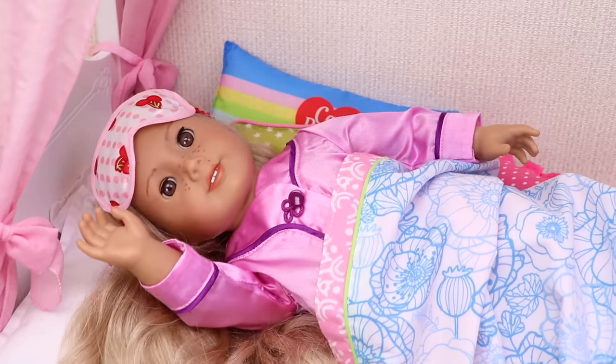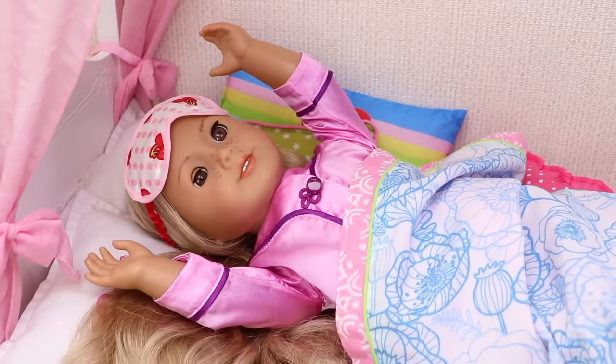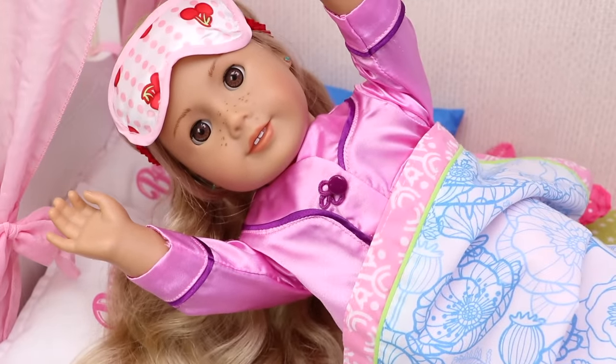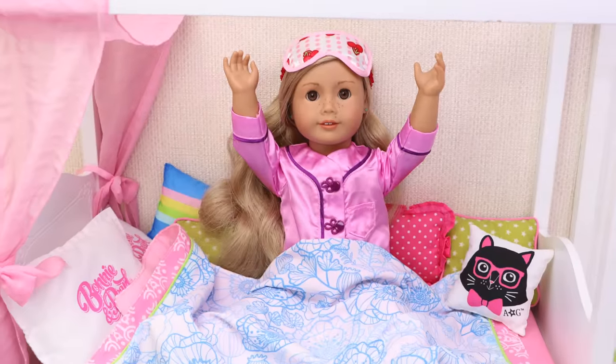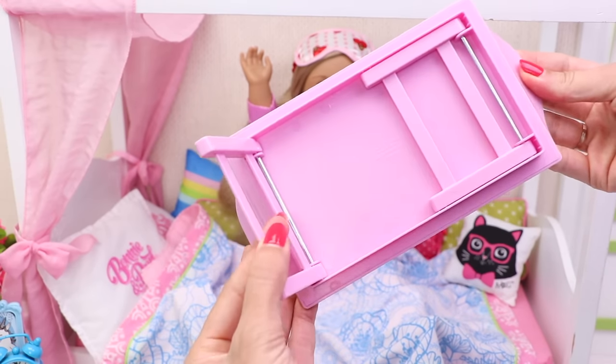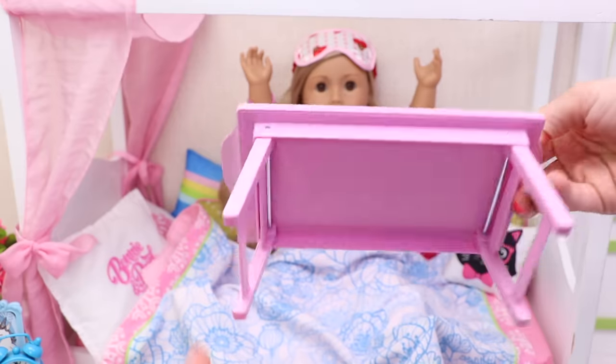Oh, waking up is so hard sometimes. Morning, friends. I'm so hungry. It's time for breakfast. Yay! Let's start with my super cool bed tray. Let's unfold it and put it in front of me.